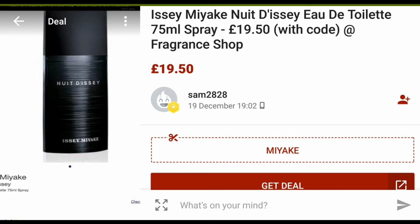This was one I found and used recently. This Nuit d'Issy was retailing for £44 on the fragrance shop website. This voucher code, specifically for this product, reduced it down to £19.50. Always read the comments because some users will say if it's a good or bad deal or if they've found a better price elsewhere. Regardless of what they say, you should always go onto Google and sense check it to make sure it is a good price, because just because some knobheads put it on there doesn't actually mean it's a good deal.